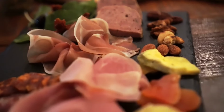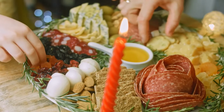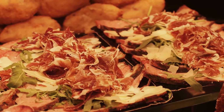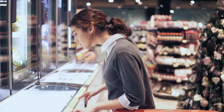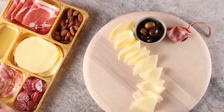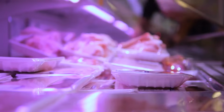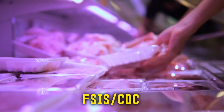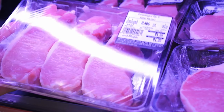Safer daily play. Make imports an occasional treat. For routine boards, choose domestic producers that publish in-plant testing programs, environmental swab zones, and corrective action summaries. Look for brands that post lot results or certificates you can scan. Avoid mixed origin party packs where traceability blurs. Skip puffed or leaky trays. Return anything with a sour edge or sticky sheen. Keep the basics. Save lot codes and check FSIS/CDC recall notices. Return sour or sticky packs.